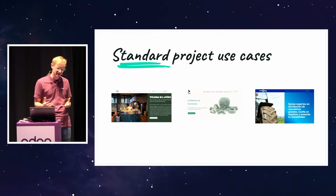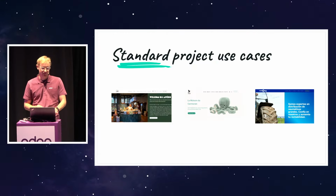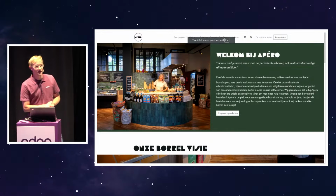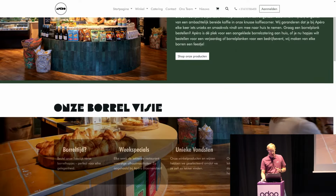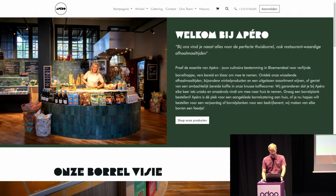For the standard project, I picked 3 use cases we've worked on this year. So the first one is Apéro. It's a website for a restaurant in Brussels. And the cool thing about this project is that everything is done in standard, using native features of the website builder. And this website is done in Odoo 17.